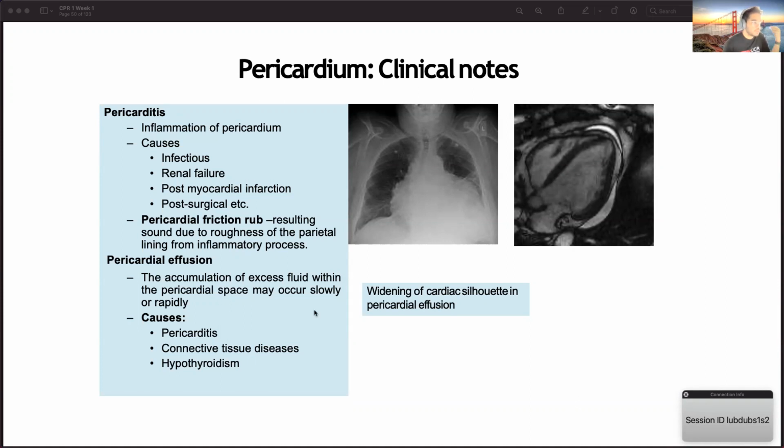Pericardial effusion, accumulation of fluid. When they say effusion, it's likely not talking about blood. Remember, that's different than cardiac tamponade. Cardiac tamponade is associated more with blood, whereas pericardial effusion is likely dealing with something else, such as lymphatic fluids. So causes include pericarditis, connective tissue diseases, as well as hypothyroidism. All those things you're going to learn more in the clinical year. So don't trip about those too much. Just know the terms pericarditis, pericardial effusions, and what the likely issue is going to be.